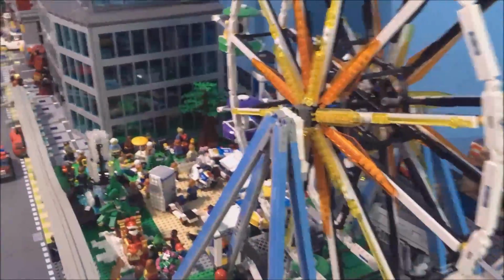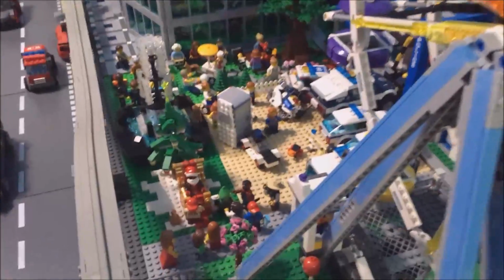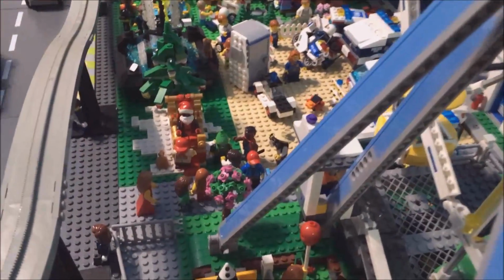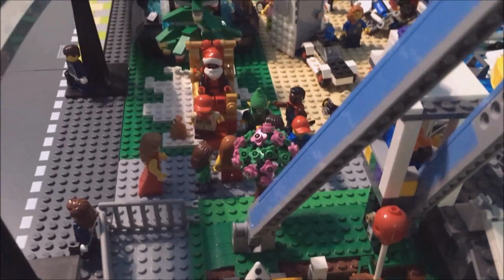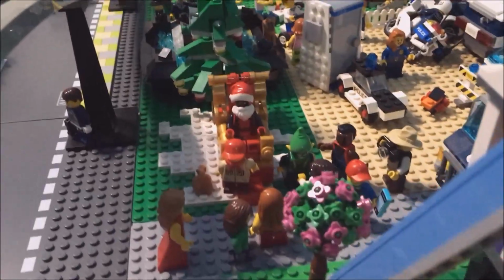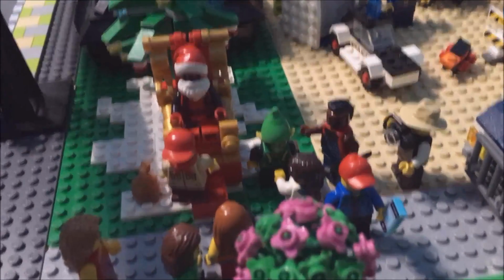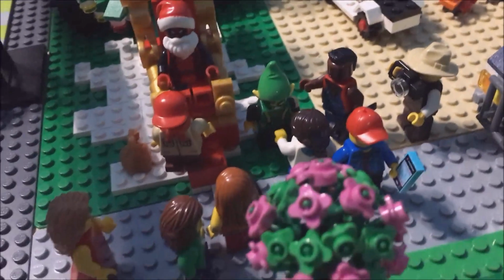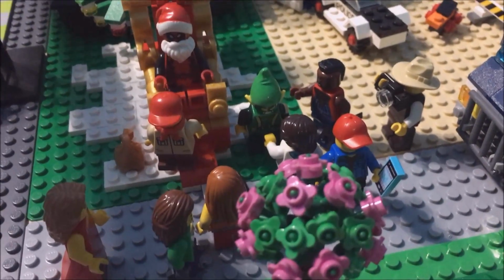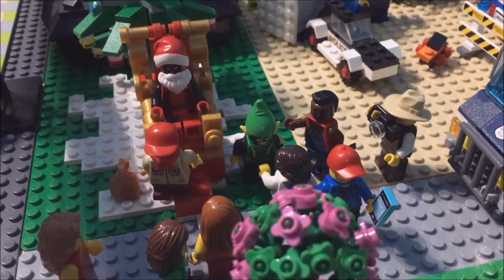Alright, so we're starting over here in the park area next to the Avengers Tower. Oh, and look, we've got Santa. He's come to town. But it doesn't look like it's actually Santa. It looks like Deadpool has taken over the duties. We've got some children lining up to ask what they want for Christmas.